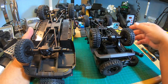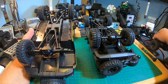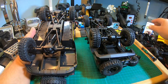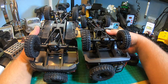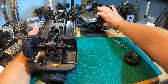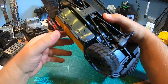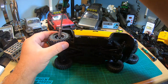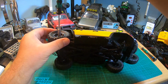And it does come with metal frame rails, in contrary to the EasyRC models, which did come or do come with plastic frames. And this means the FJ Cruiser does, as the licensed Toyota Land Cruiser and the EasyRC models, have universal steering and not dog bone style steering, which is super nice.